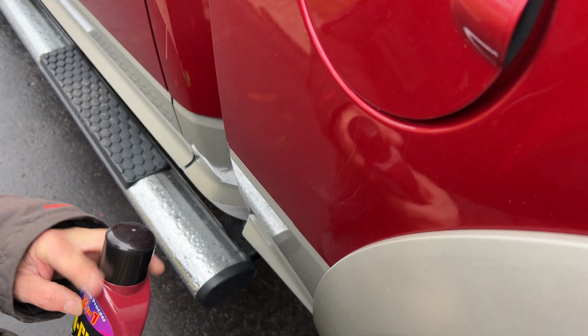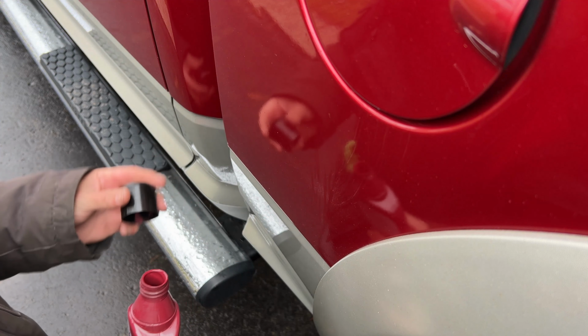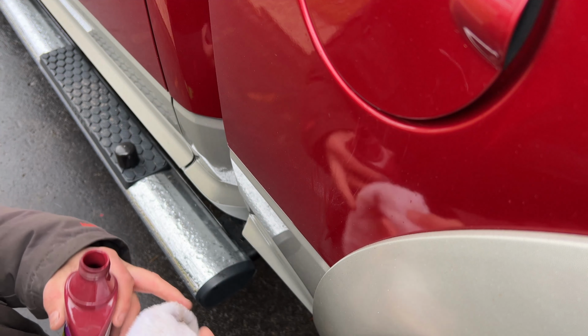Let's start with this section here. I really don't know what I've done here. I maybe spilt some fuel and then wiped it with a rough cloth or something. Anyway, here we go.